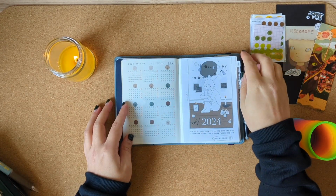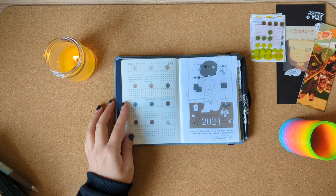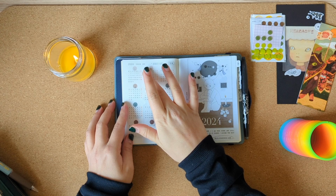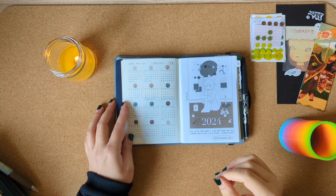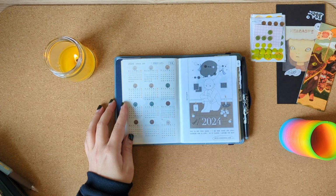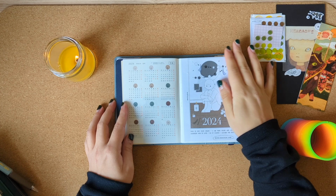On this page, I put these little dot stickers on, and the colours are, for me, done by season. I always get a bit muddled up about when winter ends, when spring begins, and so forth. So that just helps give me a little bit of a visual guide to that. And then I've got the 2024 Gloomy from Megan here.